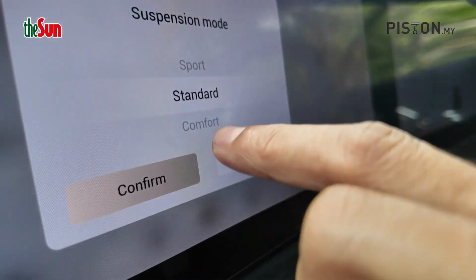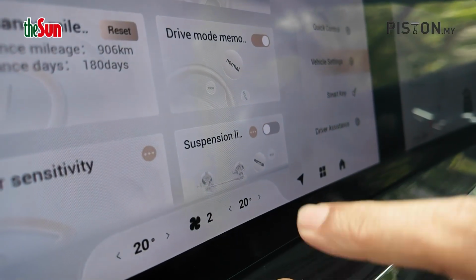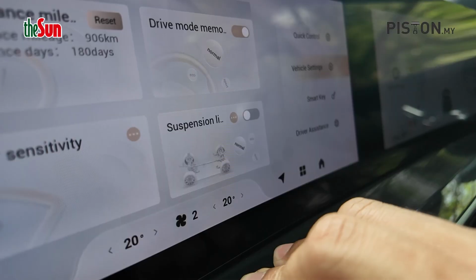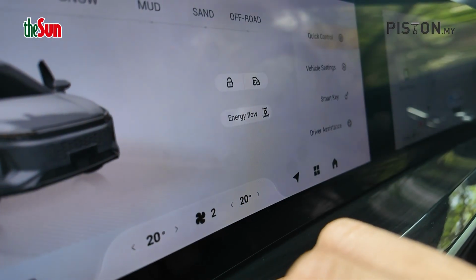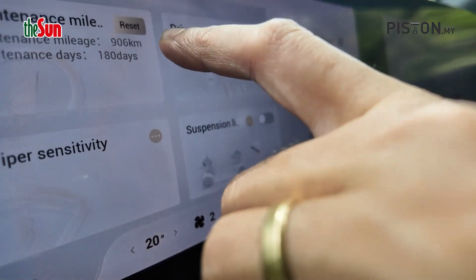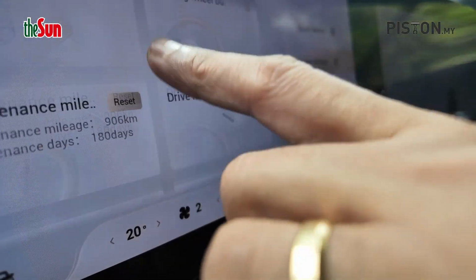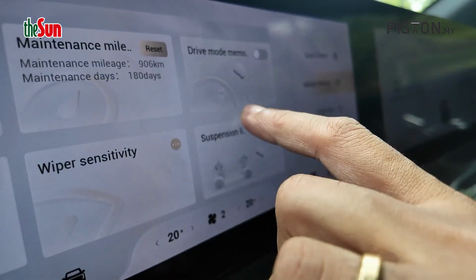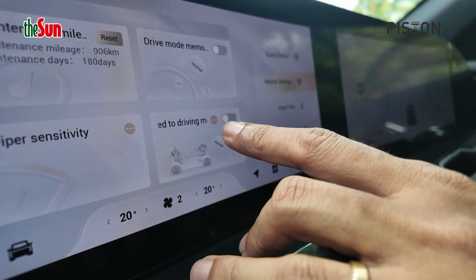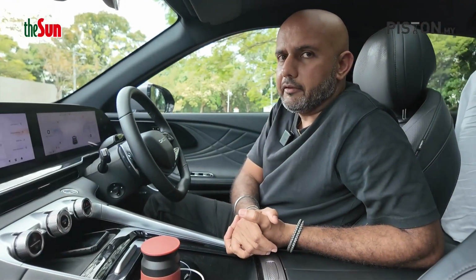Now let's try in sport. There is a sport mode as I showed you, and let's see if it turns on. No, it doesn't. So if I put it in standard, still doesn't. Let me try to change the mode. Normal mode. Still doesn't. Weird. Drive mode, memory. No. For some reason, it doesn't let me link the suspension to the drive modes, because that's what it says. Suspension linked to driving mode. But weird. I'll just leave it at that.